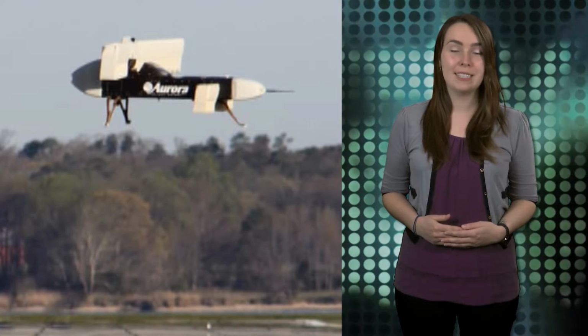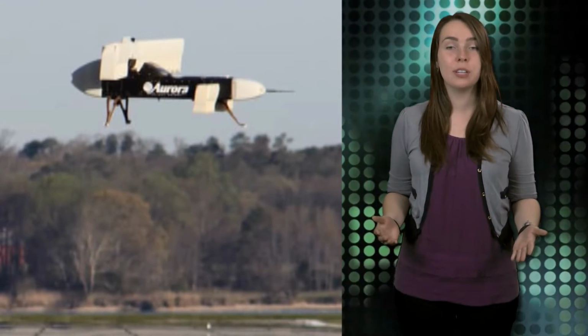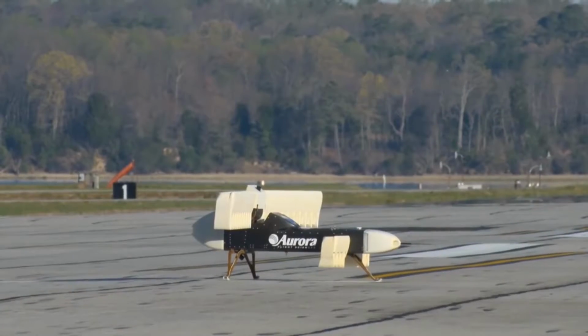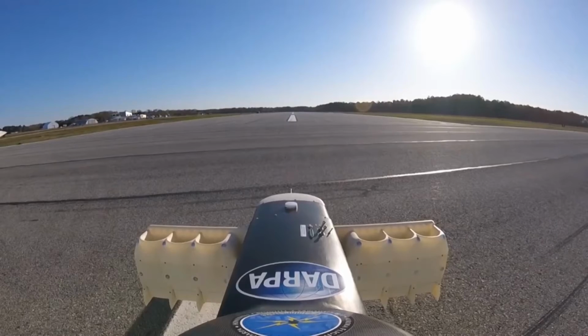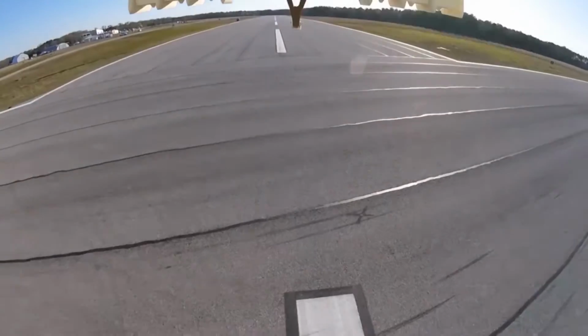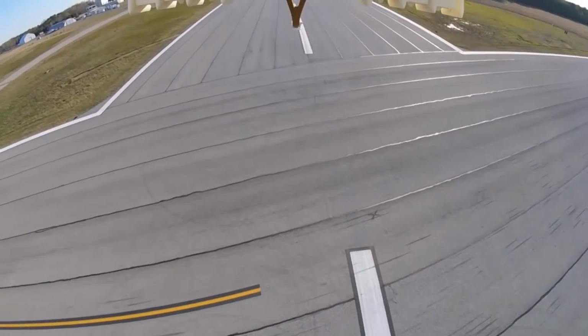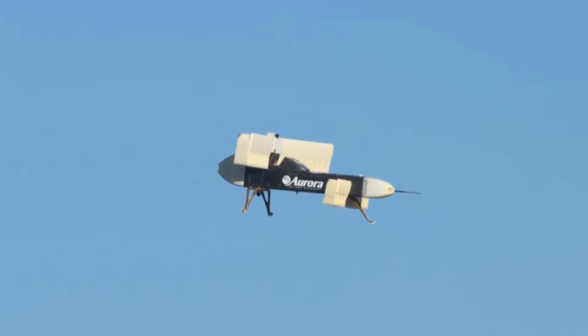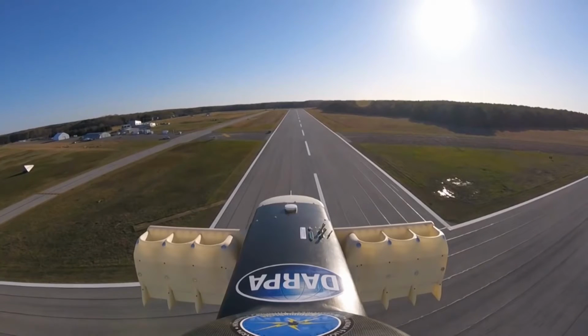DARPA has successfully tested a miniature version of its vertical takeoff and landing experimental plane, otherwise known as the VTOL X-plane. According to the builder, Aurora Flight Sciences, the subscale vehicle demonstrator prototype of the Lightning Strike recently completed a series of takeoff, hover, and landing maneuvers at an undisclosed U.S. military base. The flight was conducted by an Aurora team from a ground control station with oversight from the U.S. government officials. Weighing about 325 pounds, the prototype is 1/5 the scale of the final VTOL X-plane.